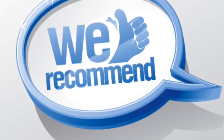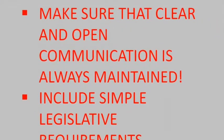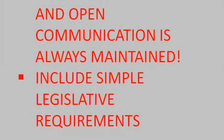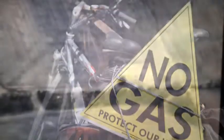A few recommendations for the future would be things such as ensuring clear and open communication about coal seam gas production is maintained at all times, including simple legislative requirements. But the most important and main suggestion for the future is to continuously research the effects that coal seam gas production will have, short-term and long-term, on the environment, and work out ways to minimise this impact.